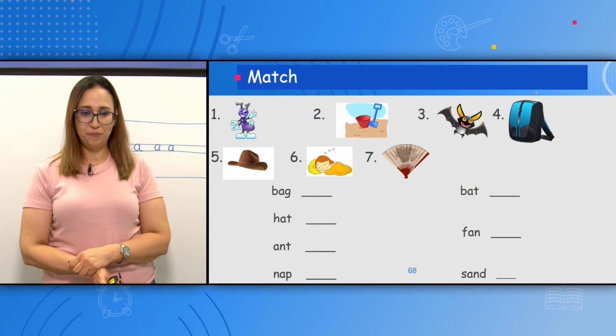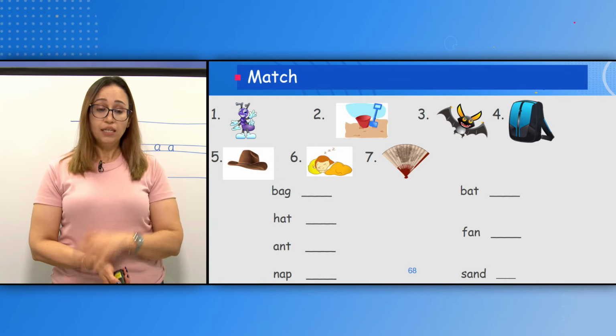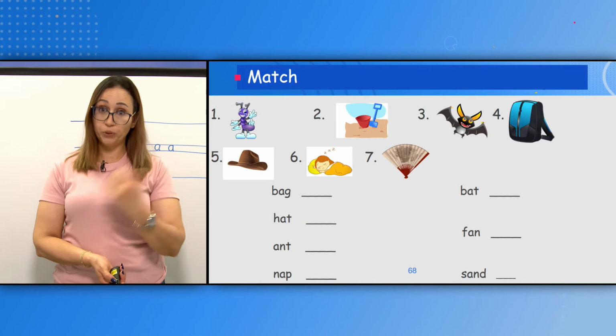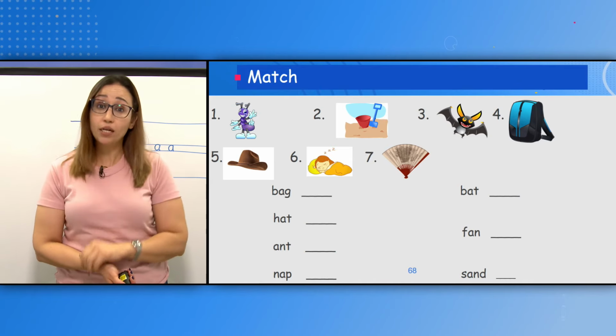I'm very happy. Now, let's look at these words. Okay, and I'm going to read a word. I want you to choose which picture I'm talking about.